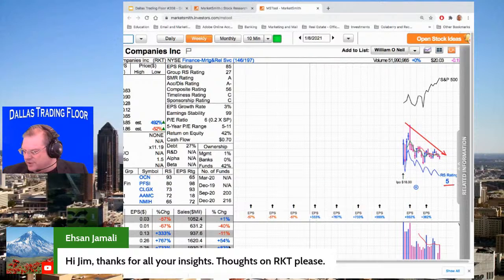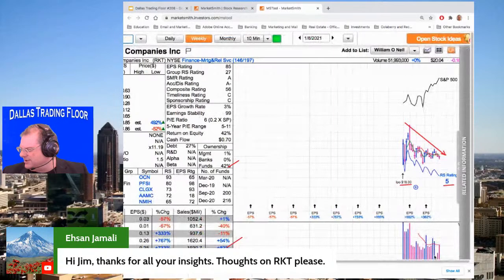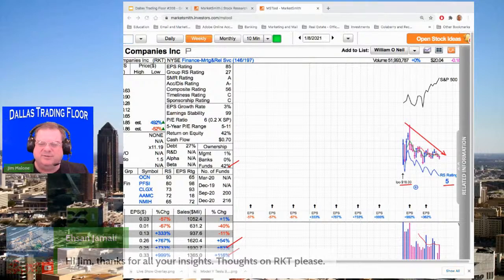We do have increasing sales, which is good, and we do have nice fund ownership, but unfortunately, we just have too many weak hands that want to sell. Even though the IPO was at 18, I think that the downward trend is there. So, I think it's time to get out, unfortunately, of Rocket companies. I think it's time to do that. And I do think we're coming up. It may be more difficult for some of the.